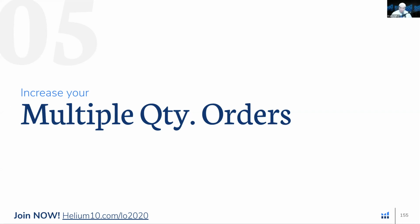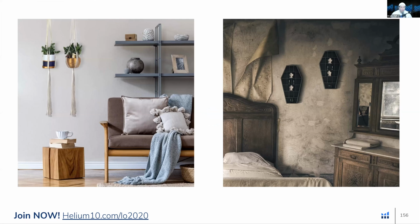Here's another hack I want to give you guys: increasing your multiple quantity orders. That means people who buy 2 at one time, or 3 at one time, or 4 at one time. This was also from somebody, Paul, who came as a guest on the Serious Sellers podcast. What he was doing was selling some kind of hanging macrame thing, right? And he was only selling 1, but he made an image where he had 2, and then he talked about it in his description, like, hey, this looks great when you buy them in pairs. So what he noticed was, because of doing this in one of the images, it increased the number of times people bought 2 of his product. Because just subconsciously, now they're like, oh yeah, that does look good when I buy 2.